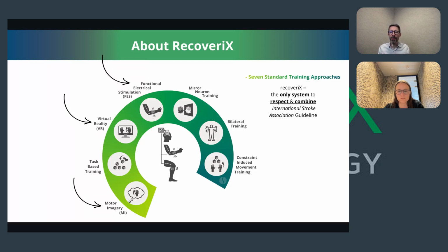Then that same movement that's been observed on the screen is integrated into their own movements. And now, bilateral training is also very important, because people that are affected, say, on the right hand, have kind of learned that the right hand is no good. They can't use it anymore. They don't integrate the right hand in their everyday life anymore. So they've learned to do everything with the left hand, and that's really not helpful.